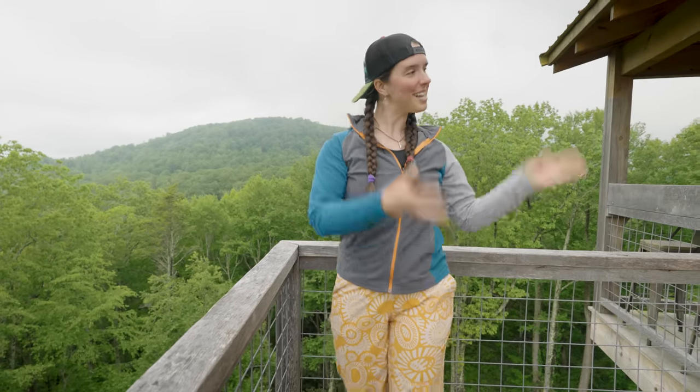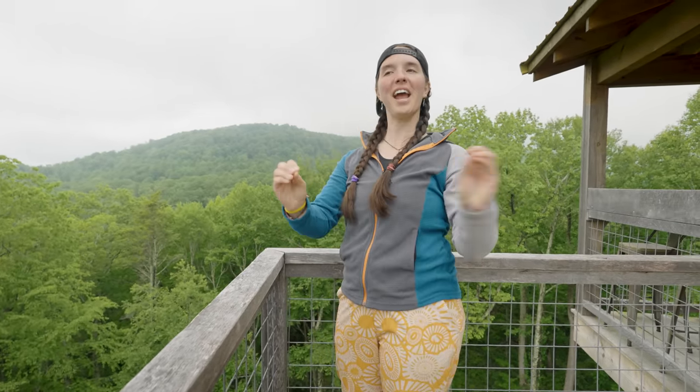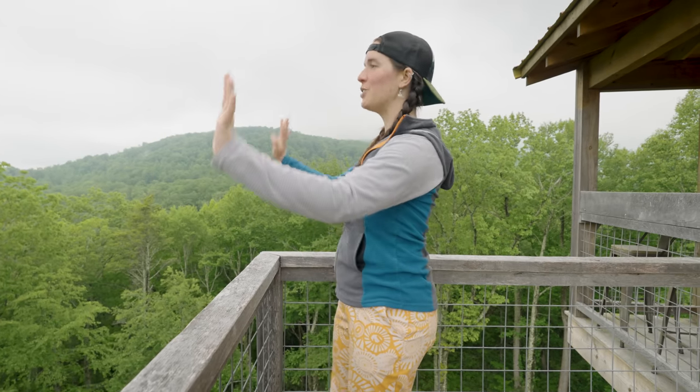We have done our tour of the treehouse, and now it is time to bring all my stuff up here so I can have a beautiful night 50 feet off the ground in the trees.